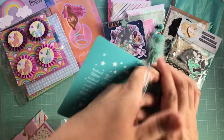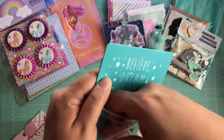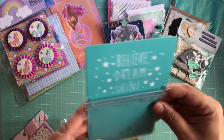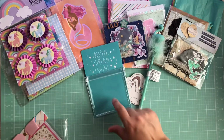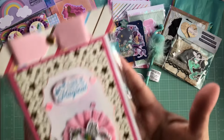Oh, this is cool. So you usually put it up against anything with a magnet, and then you have like a little pocket there. Oh, this is adorable. I've never seen this. This is cute. I may give this to my daughter so she can put it on her locker in school. That's cool. I like that. Thank you.